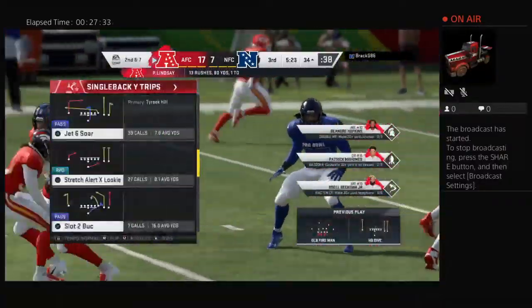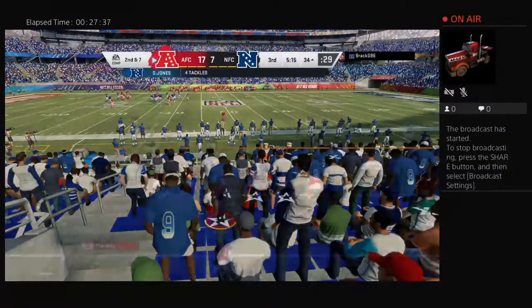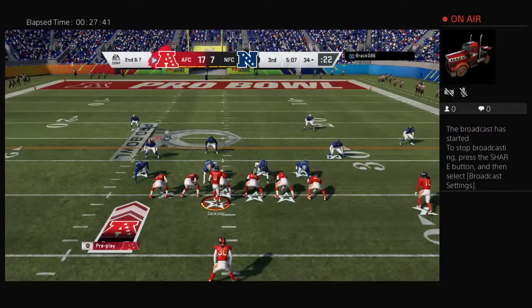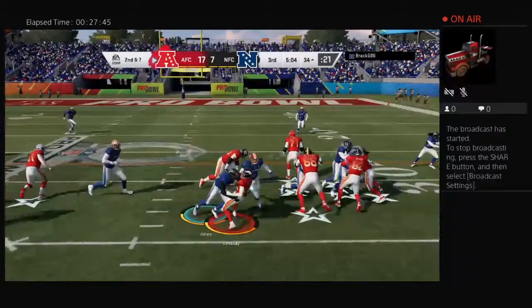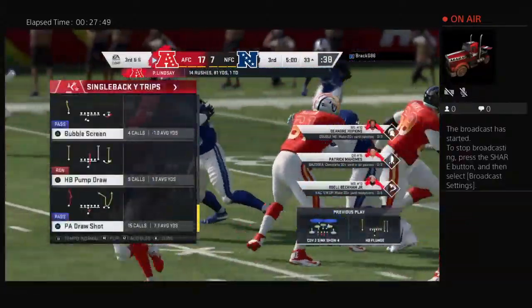Third quarter and you've got the lead. You're not ready to go into that 4-minute offense to close the game out, but a running game can really benefit your team right now. Another run by Lindsey. A 1-yard gain there following the 3-yard pickup on first down.